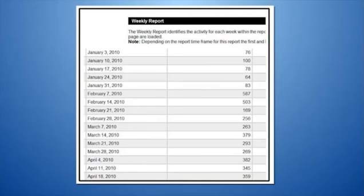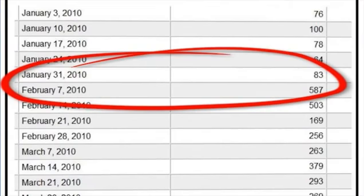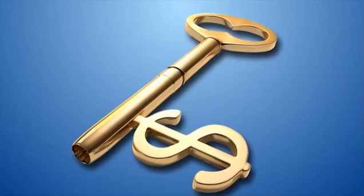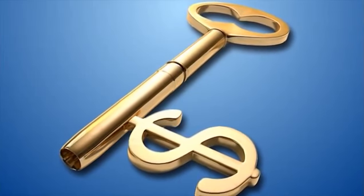What this is, these are the online stats from my website. You can see on the left are the dates by week, and the right column is the number of visitors each week. Look at the first week in February. You see how the number skyrocketed from less than 100 to more than 500, literally overnight. You see, there's the key to everything. And you can make your spaces work exactly the same way. Here's how simple this is.